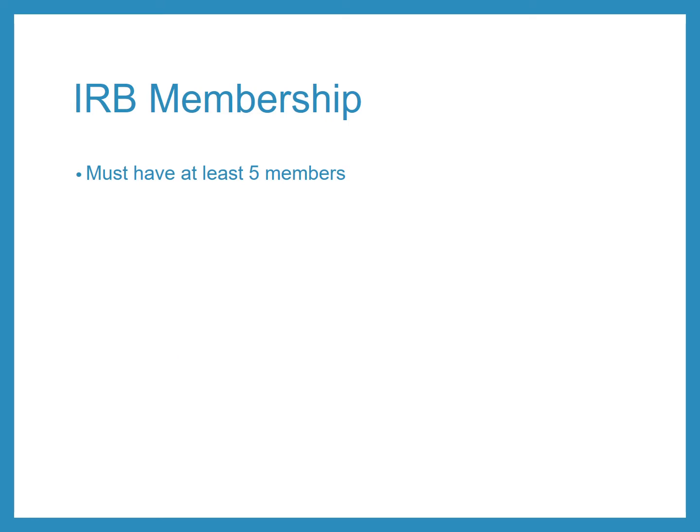The IRB membership, you have to have at least 5 members. You're always going to want to have an odd number because that prevents a tie in voting. You're going to want to have more than 5 members in case someone isn't available, because you have to have at least 5 members to vote. 1 member has to be unaffiliated with the institution. So a good example is Northwest Vista College. We have an IRB member from the UTSA.